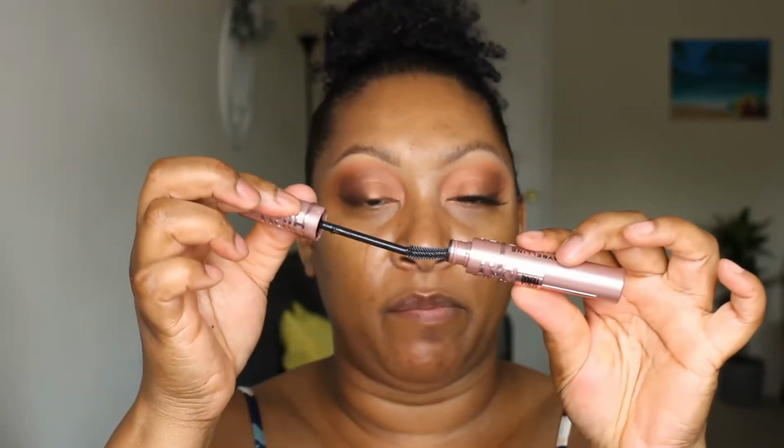But again, I wear false lashes all the time, and if I put the false lashes on and then the mascara, you're not really going to see the effect of it. So I wanted to try it out on this eyelash so we can see how amazing this mascara is on just my eyelash before I put the false lash on. It has a very flexible tip. I like that. Pretty interesting. Nice and short rubbery bristle. I like that for my lashes. Let me get a little bit closer so you can see.